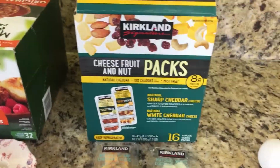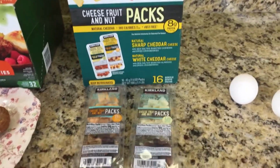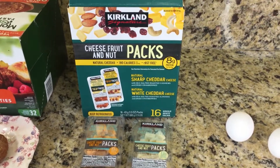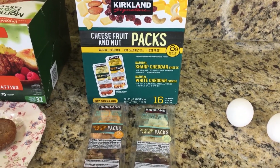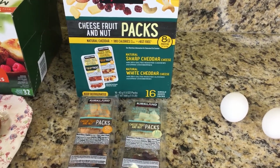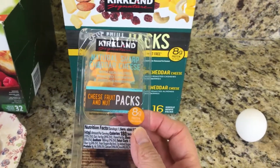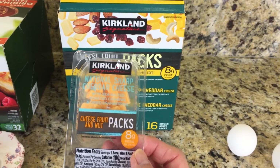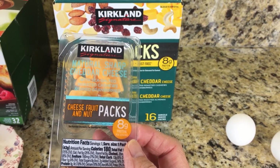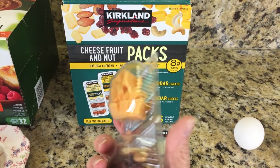Then this is a new thing that I got. I got this at Costco, and they are the Costco brand, but I bet they have them in other brands at the grocery store. And what it is, it's cheese, nuts, and fruit. And so this first one here is natural sharp cheddar cheese, which I love sharp cheddar, and with sea salted roasted cashews and dried cranberries.